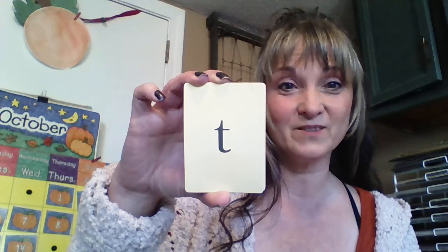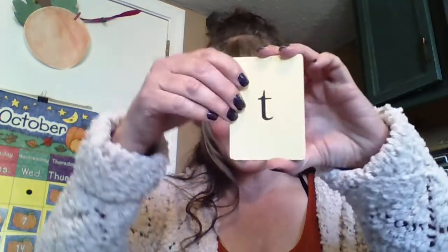So, let's start with our cards. These don't have the pictures, do they? Let's see if we can say them together. Not repeat, say it with me. Ready? They're not in order.